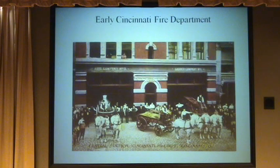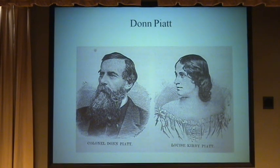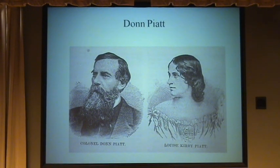Okay, let's move ahead. And now Don Piatt, an interesting way to spell Don, another one who was a colonel in the military, and notice Louise Kirby Piatt, I don't know where the Kirby family is kin to that, but we do have the Kirby families. But Colonel Don Piatt was also a brother to the clan. Okay?